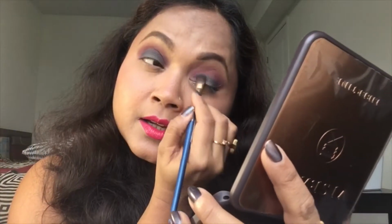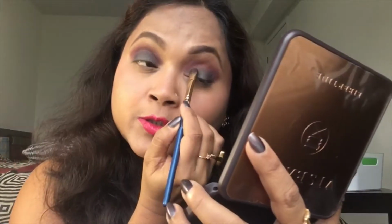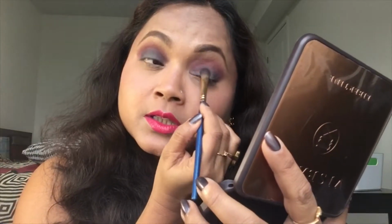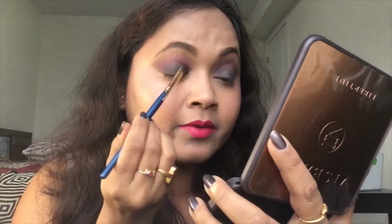Love the shade, love it. It is a very pretty and unique shade in my collection. Great. I usually do a lot of research and then I pick a palette. That's my natural way to go for any palette. Even if it takes a couple of months, I'm okay with that.